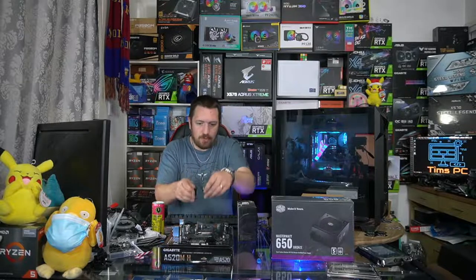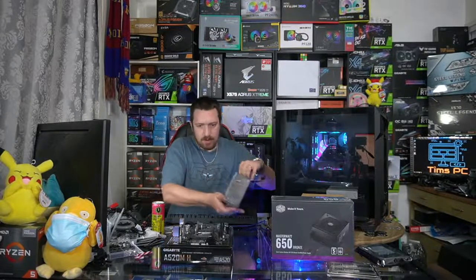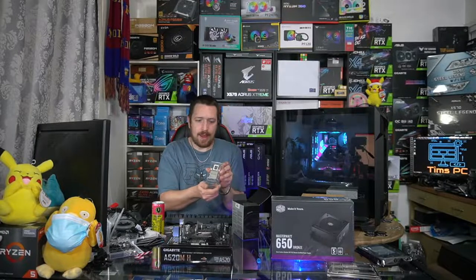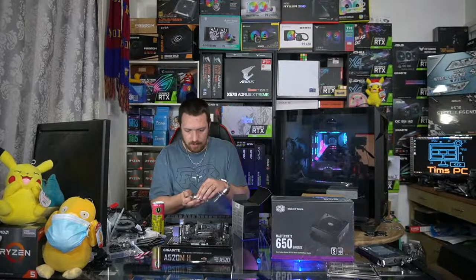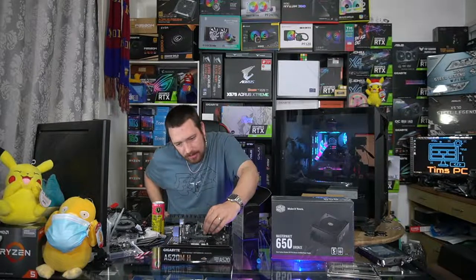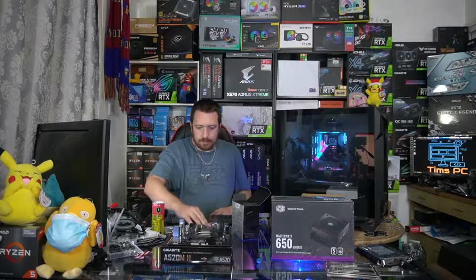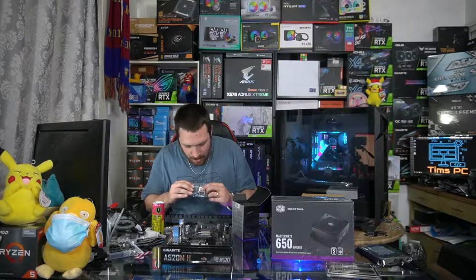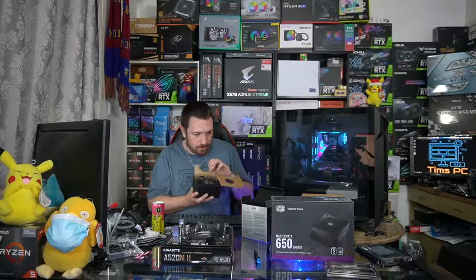Alright, so we just need to remove the standard mounting brackets there. And we've got our AMD 5600G. Not a bad little piece of silicon, if I may say so myself. There we go. And so we get the Ryzen 5 and Radeon graphics stickers. Fancy that. And so we've got a Wraith Stealth cooler here.